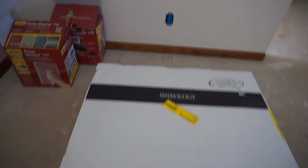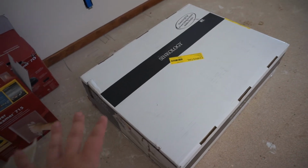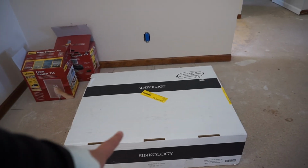Got the sink inside. I'd show you what it looks like, but it was upside down, but it wasn't broken. So that's the main thing I was worried about. So there's that. It kind of tricked us because you would think this is the top, but when you open it, it's the bottom, even though the box is like this.